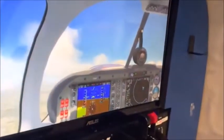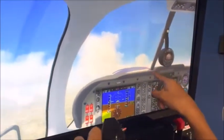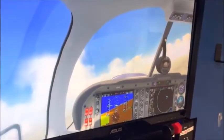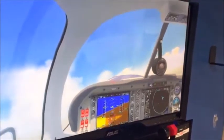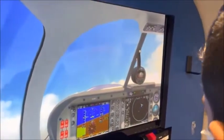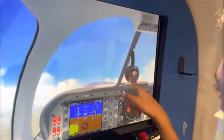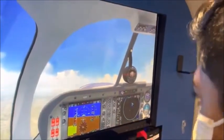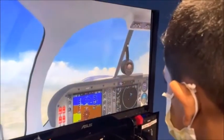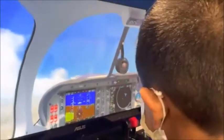I don't know if I'm almost there or not, but that red lettering, I think that means there's a plane, one of these people. Could be awesome as well, but I'm just trying to get there as fast as I can. Full throttle right now. Okay, let me put down my flaps. There's another person in there, I'm pretty sure. That's how it is. Yikes.